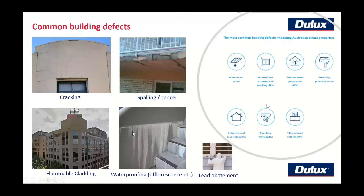And with waterproofing, you'll see here that's water kind of escaping and trying to come out, and the salts you're seeing on the wall there are what have escaped.